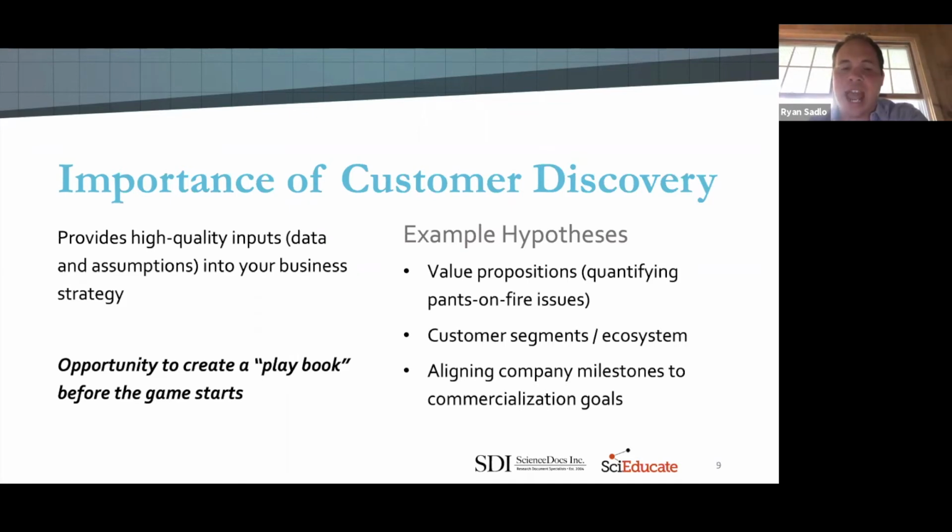So at the end of the day, what we're looking to do is create a playbook before the game even begins, and that way we're going into commercial activities with a water-tested plan. And of course, you can plan as much as you like, but it is also an iterative process to continue getting feedback.